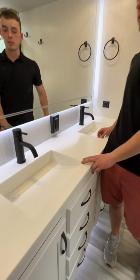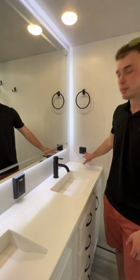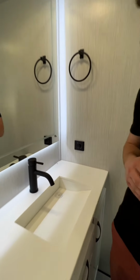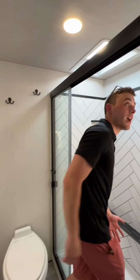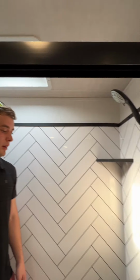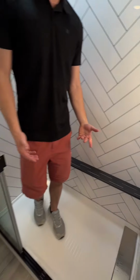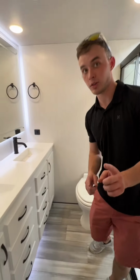This does have double vanity, which is extremely nice. This is your on-demand water heater. So as long as you have propane and water, you'll never run out of hot water. I'll step inside the shower. You can see I'm 5'10" and I have a ton of headroom. This is a residential shower nozzle and tons of place to put all of your soap and everything. So porcelain toilet too, by the way.